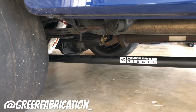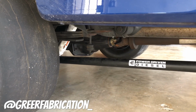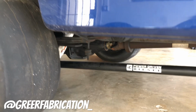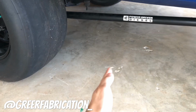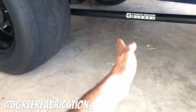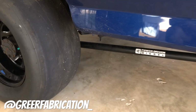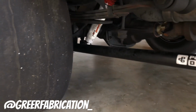They work awesome. I had a lot of axle wrap after I rebuilt the motor. The motor was still healthy and fresh, but that was a couple years ago. I had a lot of issues with tire hop and axle wrap. For those of you that don't know, axle wrap is when you apply torque to the rear end while the axle is sitting still, and the axle will actually walk back and forth, kind of like a fishtail. These are welded onto the frame and onto the rear end itself to hold the rear axle stable and keep it from walking or wrapping, if you will.